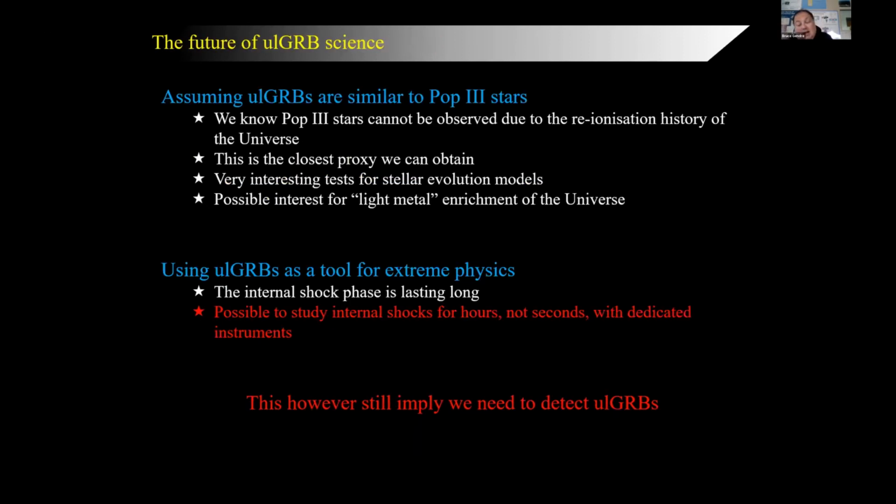So if we assume that the progenitor is indeed an ultramassive star, then we have two options. The first one is that we are still sticking to the idea that we are dealing with something similar to population-three stars, so something with low metallicity. We know that population-three stars cannot be observed due to the reionization history of the universe. The universe was opaque at that time, so we cannot observe them. But this is the closest proxy that we can obtain. And it's very interesting to make observations, to test the stellar evolution of these stars and all the models that we have for this star.